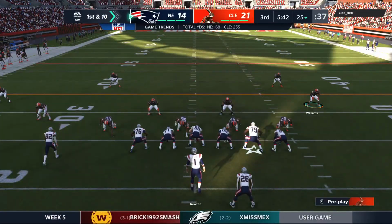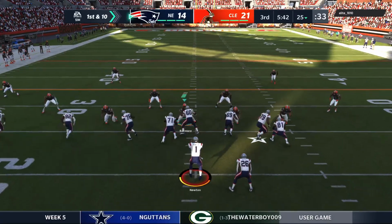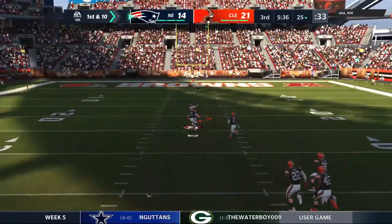The Pats at the line, ready to go. And this game was all square at halftime, but now they find themselves down 7 following the opening drive touchdown here in the third quarter. And they need to take a good, relaxing, deep breath, don't you think?